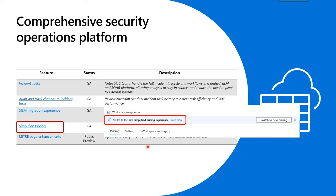So in the past, if you needed to configure, let's say, the commitment tier, you would have to go to 2 separate locations to configure them. So right now, with this simplified pricing experience, everything's unified under 1 meter, and you only need to configure them in 1 single location.